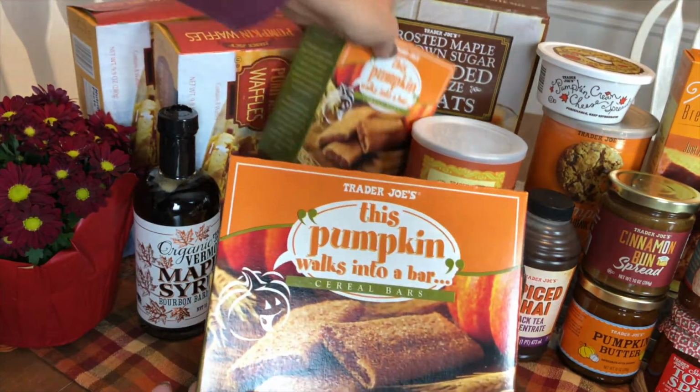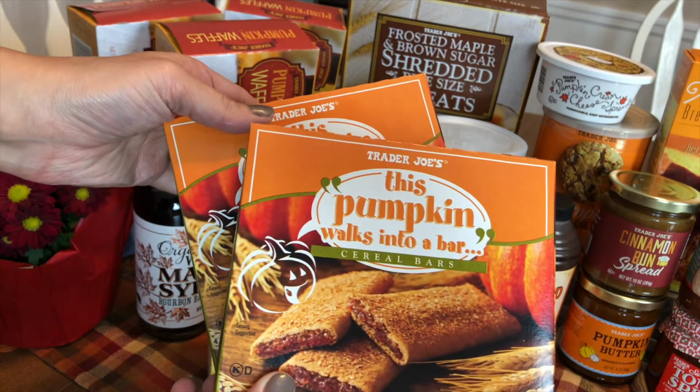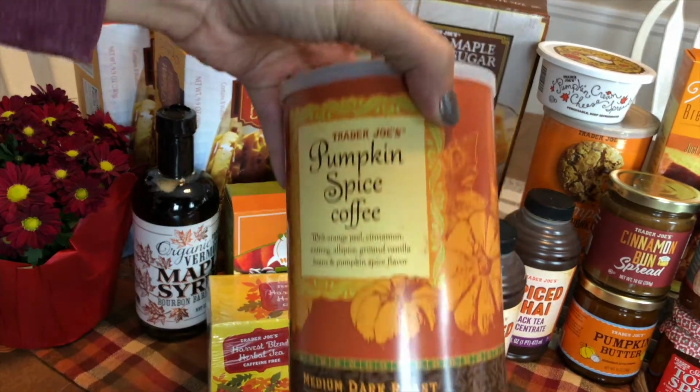Next, I picked up 2 boxes of these pumpkin cereal bars. We might use these for breakfast. We'll probably most likely use these for snacks. And then this is something just for mama.